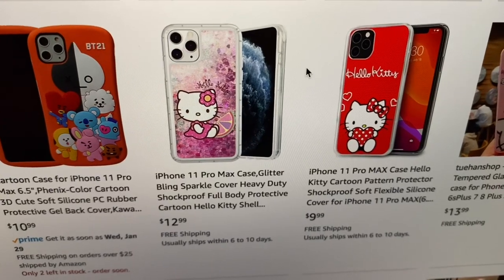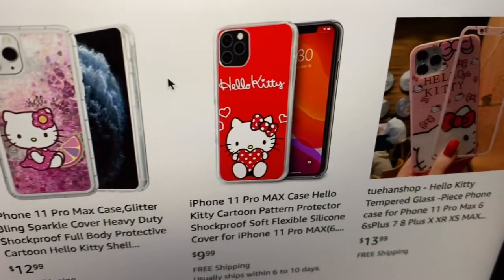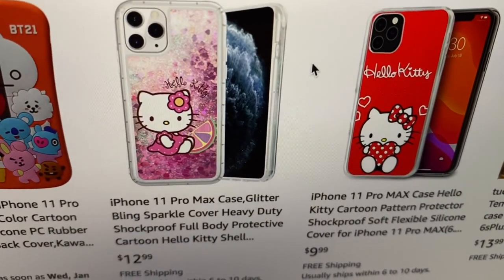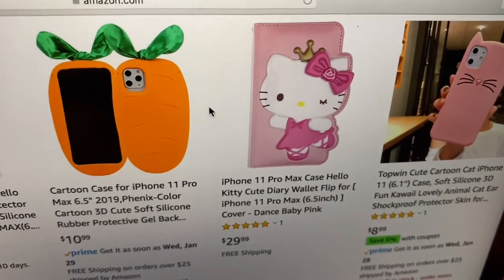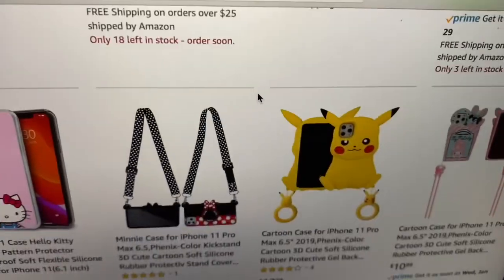So they have so many cute Hello Kitty phone cases. I can't decide which one I would even want. But if I get anything, I'm sure to do a haul.